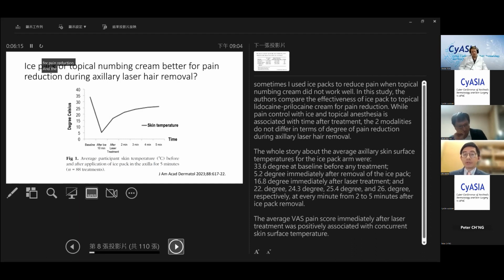And for pain control with ice and topical numbing cream, the two modalities did not differ in terms of the degree of pain reduction during axillary hair removal. The whole story is that once we put the ice pack on for at least 5 to 10 minutes, the skin temperature will go down to 5 degrees Celsius. And even after you remove the ice pack, the temperature is still very low, even after you finish the laser treatment. The temperature will be kept at about 22, 24, 25, and 26 degrees at every minute from 2 to 5 minutes after the ice pack is removed.